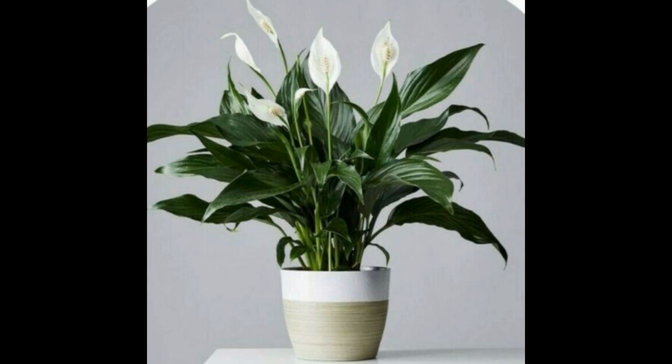The Peace Lily, Spathiphyllum, a perfect addition to your home. Introduction. Indoor plants have become an integral part of modern home decor.